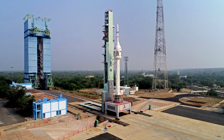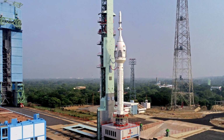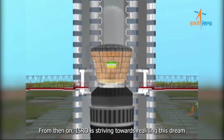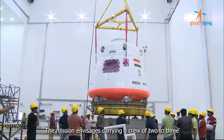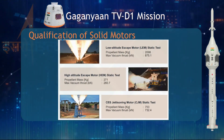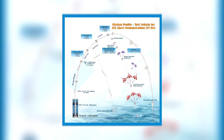On October 21st, the Indian Space Research Organization, or ISRO, conducted a highly significant test. India has been working on the Gaganyaan spacecraft for several years, which is intended to transport astronauts into orbit. To ensure safe launches, the spacecraft must have an escape system. ISRO had previously conducted partial tests of the escape tower system, but this time, the first in-flight test was scheduled.